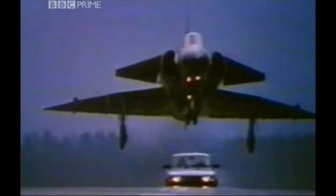Saab has been telling us for years that their cars are jets with number plates. The message is clear. Buy a 9.5 and you'll be able to blast a hole in the sound barrier and manoeuvre up your own tailpipe.